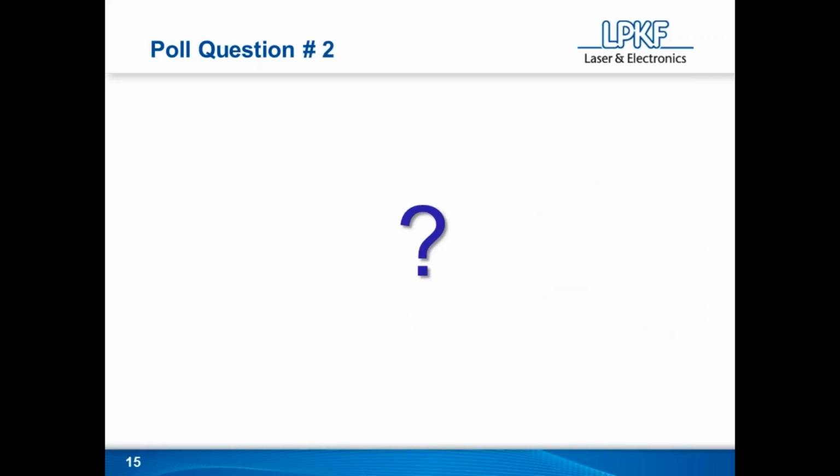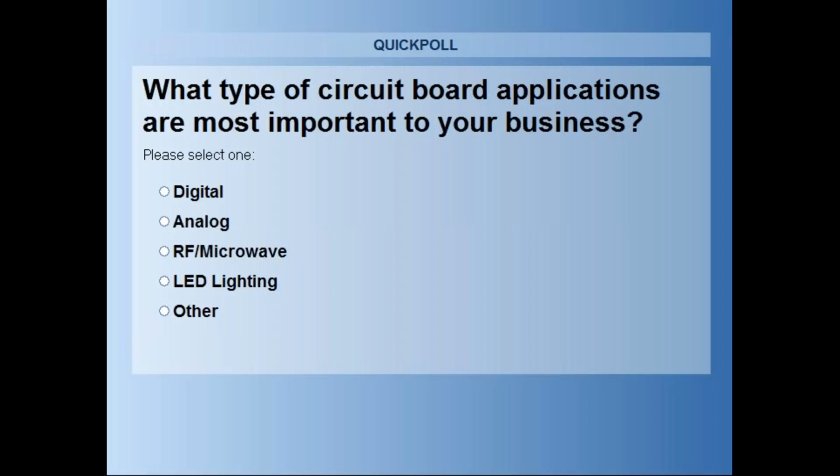At this time, we're going to ask one more question to the audience. And this question is, what type of circuit board applications are most important to your business? So we'll give everyone a few moments to answer. Wow, you guys are really coming in quick. We can actually close this out in about 10 more seconds. Just give everyone a chance to get their answer in.